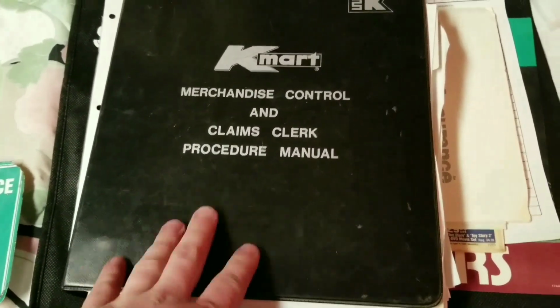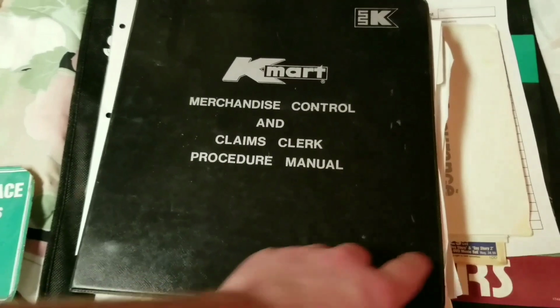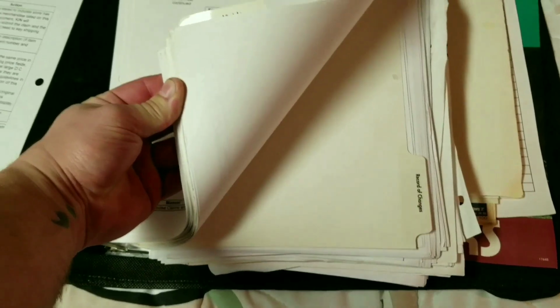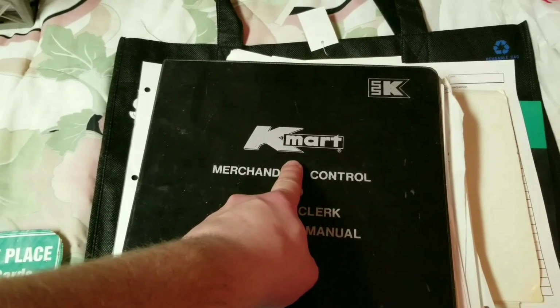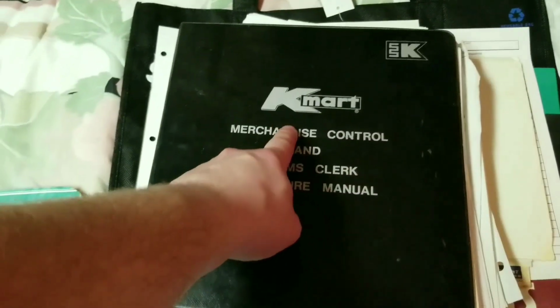I found after the store closed, it was outside, and I happened to grab that. This was really cool. It still has all these papers in it. I haven't gone through any of them. I don't know if I will or not. I mean, I'll check to see if there's anything interesting, but I just thought it was really cool that I found that. Especially since it has the old logo on it. And then you know that logo. So, but yeah, that's really cool.